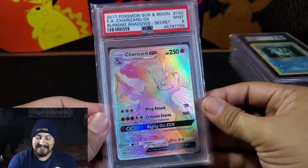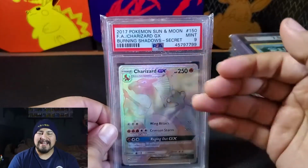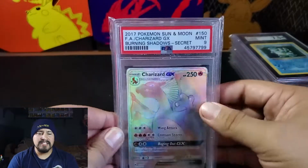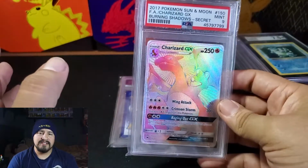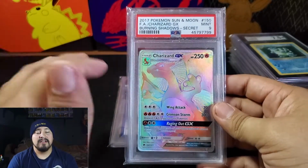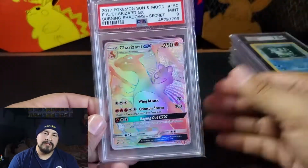This was insane. I went on a whim. I passed by my card shop. I haven't opened up packs in like a year or so, and I was like, you know what? It was Sun and Moon. I stopped opening up packs around XY Roaring Skies and Primal Clash, right around there. I stopped opening up packs a ton. And I remember I was like, you know what? I feel like opening up some Pokemon cards.